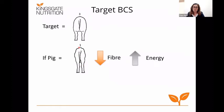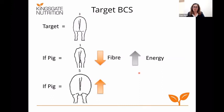Check the health status, make sure that they're not poorly with something. If needs be, you can check with the vet. But if you think it's just what you're feeding, increase the energy. And then it's really simple. If pigs are obese, we do it the other way around. We increase the fibre, give them loads of fibre, fill them up with fibre, and drop that energy right down.